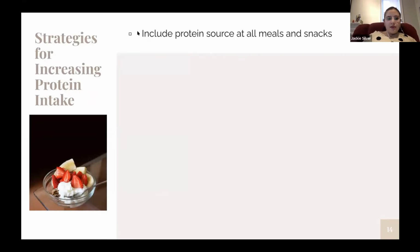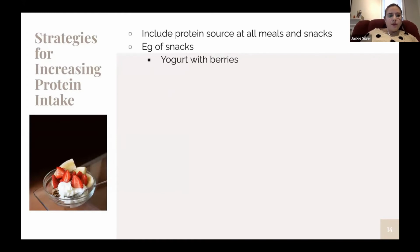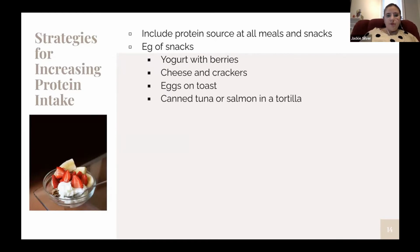So, like I said on the previous slide, include protein sources at all meals and snacks. So that could mean, instead of just having an apple for snack or berries, you have berries paired with Greek yogurt, or you can have cheese and crackers, or cheese, crackers and an egg, having eggs on toast, having canned tuna or salmon in a tortilla.